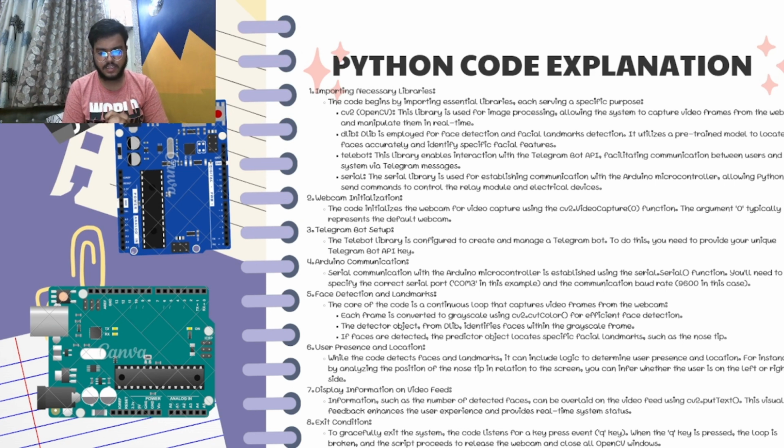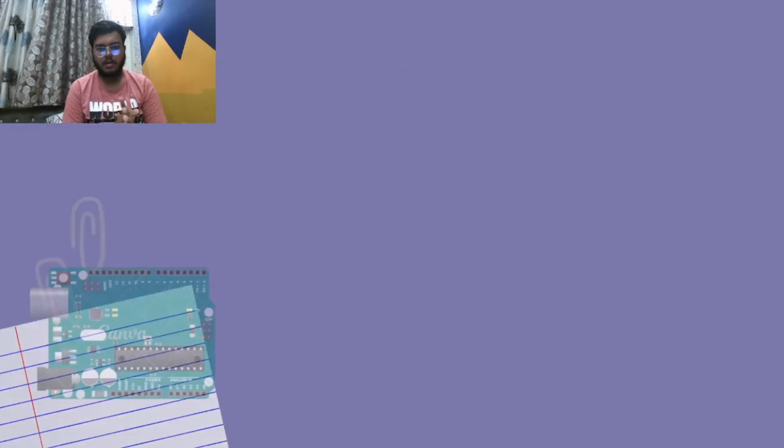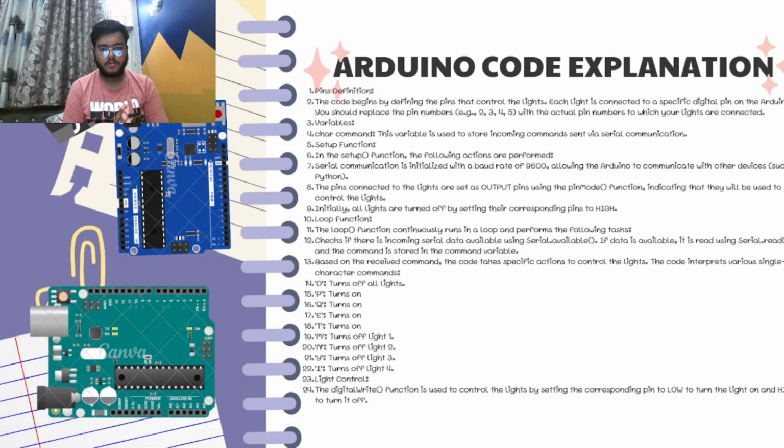Then we have the exit condition to gracefully exit the system. The code listens for the key press event of the Q key. When the Q key is pressed, the loop is broken and the script proceeds to release the webcam and close all OpenCV windows. Now let's talk about the Arduino code explanation.